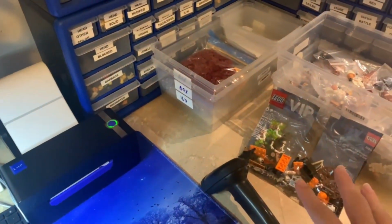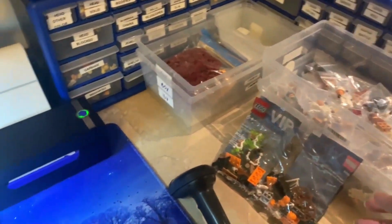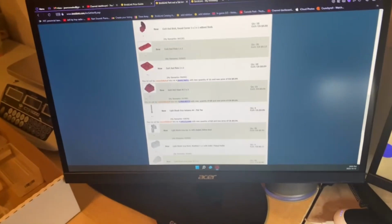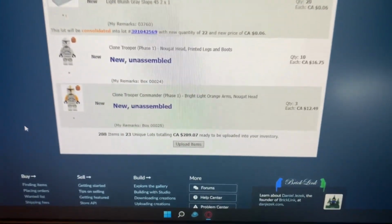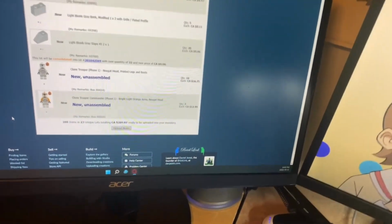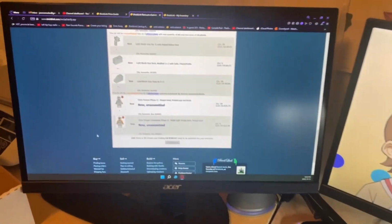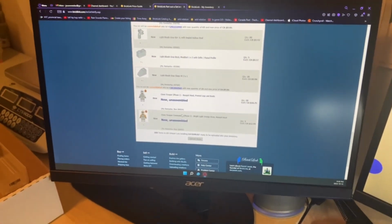I'm in $107 on the five sets after tax from Lego, the clone ones. And then so I got this. So the total of this plus $42 is the estimated return. So $289 plus $42. That's like $330, so about a 3x return rate, which is pretty good, I'd say, for a part out.